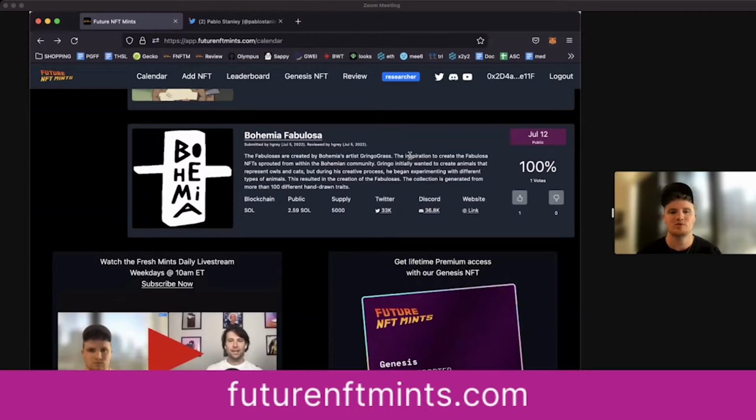Bohemia Fabulosa. This is a Solana project. The Fabulosas are created from Bohemia's artist Gringo Grass. They've had a few earlier collections that have already come out on Solana, and now this is their newest one. This is actually minting tomorrow, but it's a pretty hyped up Solana project. So if you're really interested in Solana mints, this is definitely something worth checking out. Their public price is a little bit higher than the allow list, but both have access to the NFTs, so definitely make sure to check it out if this is a Solana project you're interested in.